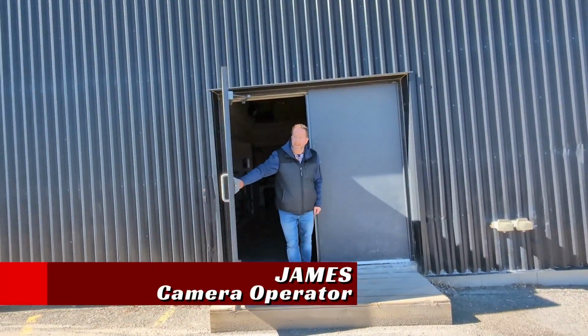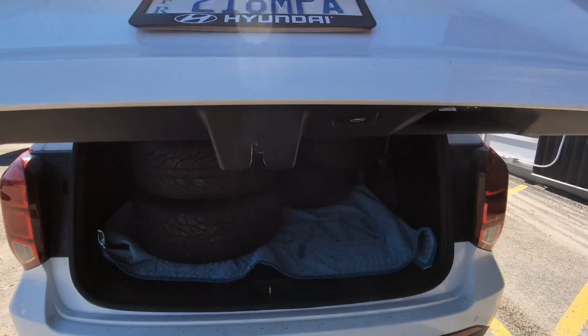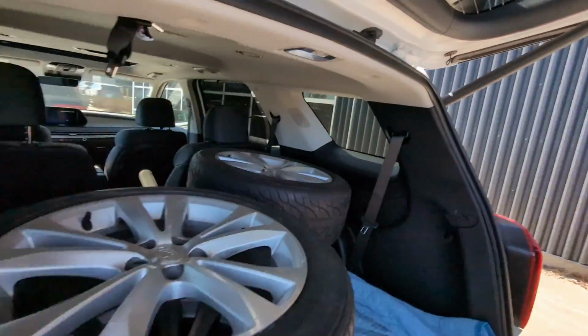Hi. I realized when I was driving here that I'm an idiot. Just now? I forgot to unload these tires. So I'm gonna put them in there if I can. But wait, if the tires are here, what are you driving on?